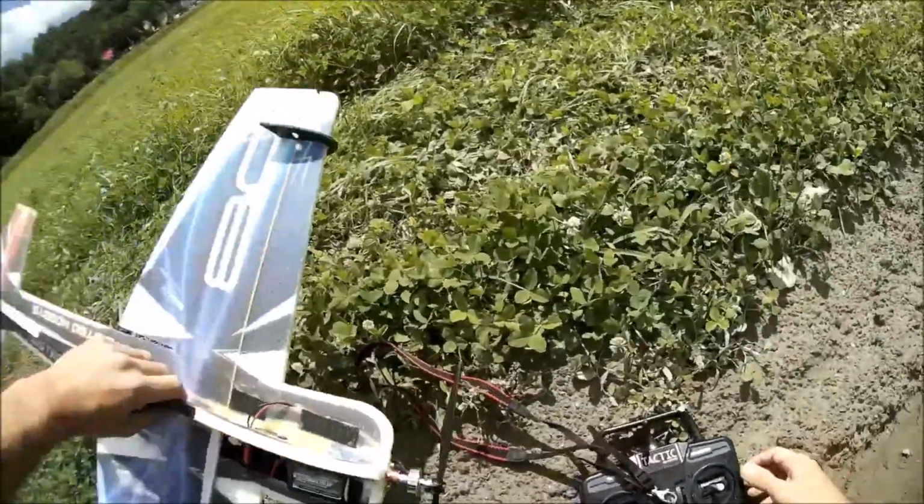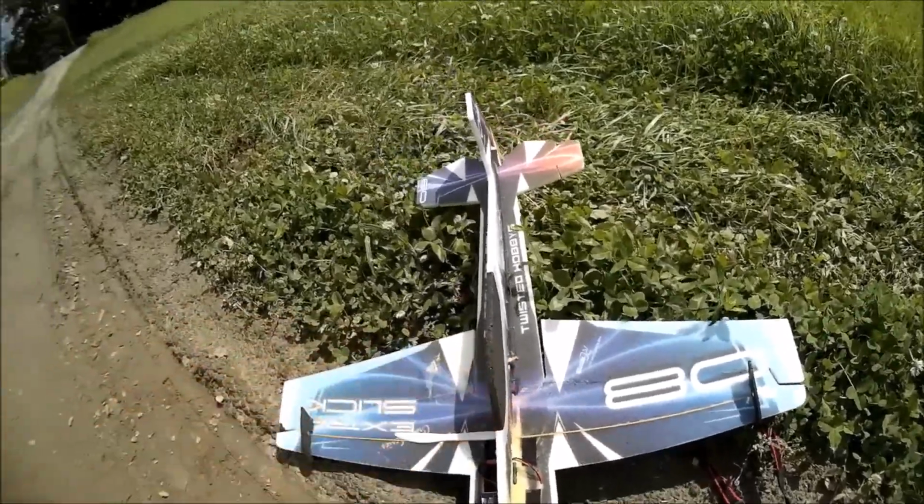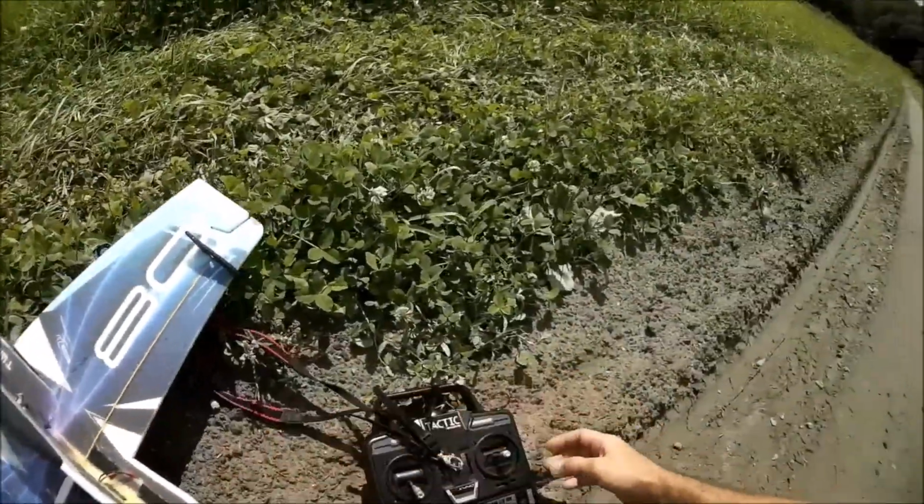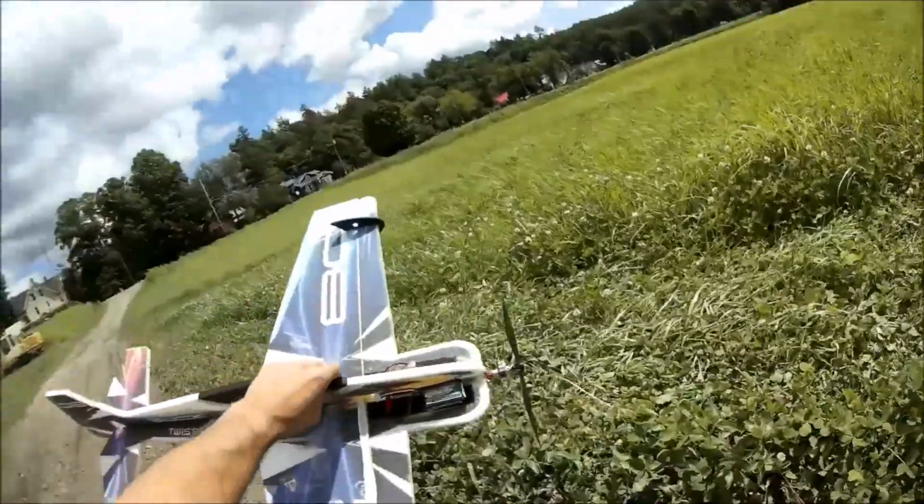Alright, it's time for a little bit of fun with little brother, the Slick Extra 32 inch wingspan. I got big brother in the van. Let's see.